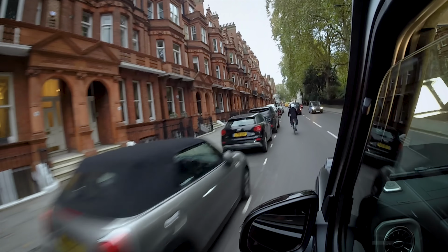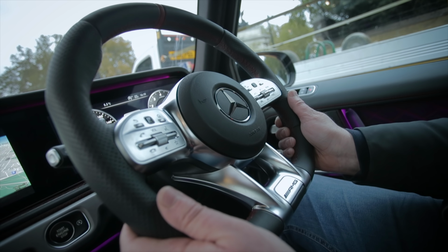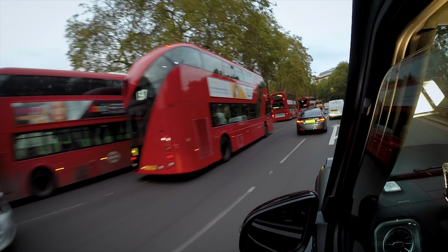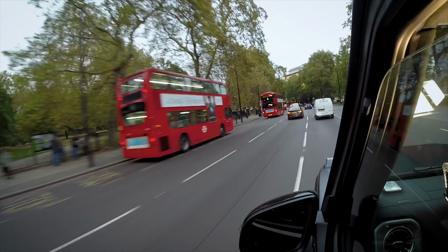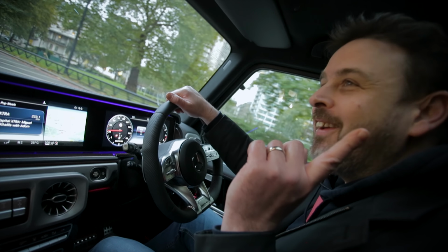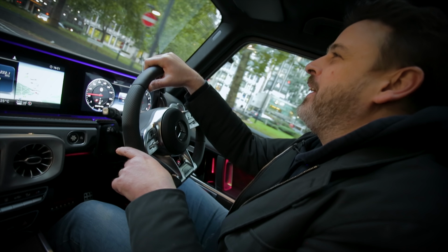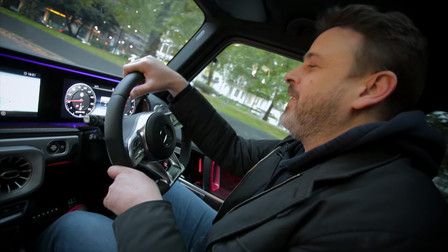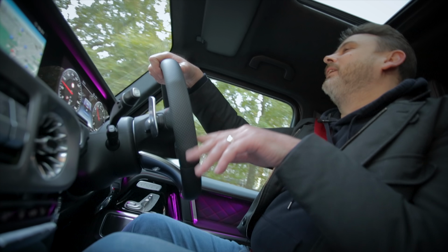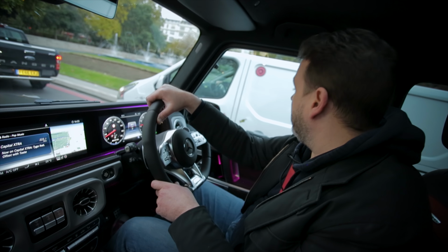This is chaos, lad. AMG, baby. Ooh. Can you hear those downshifts? Oh, I love that. I mean, it makes a great noise on the downshifts. Little pops. Ooh. This car just drives phenomenally good. Really, really good.